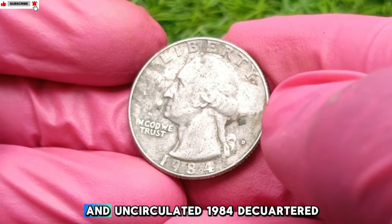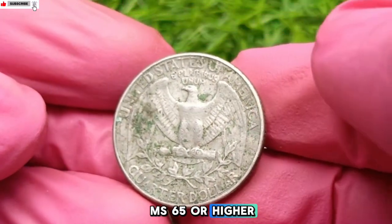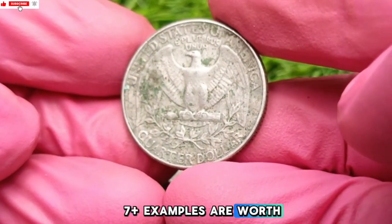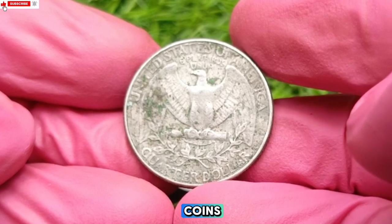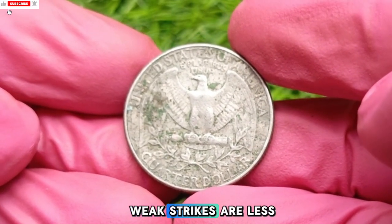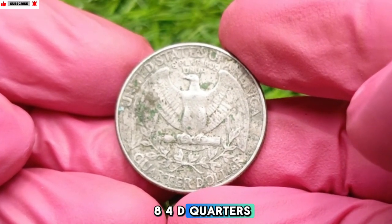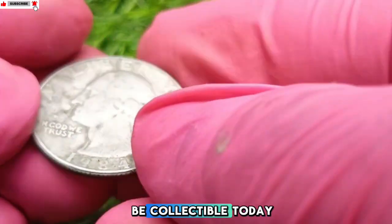Uncirculated coin value: an uncirculated 1984 D quarter graded MS65 or higher can fetch $10 to $50, while MS67 plus examples are worth even more. Full strike desirability: collectors look for fully struck coins, especially with strong details in the eagle's feathers and Washington's hair. Weak strikes are less desirable. Packaging and rolls: many 1984 D quarters were saved in original mint rolls or bags. Original bank-wrapped rolls can be collectible today.